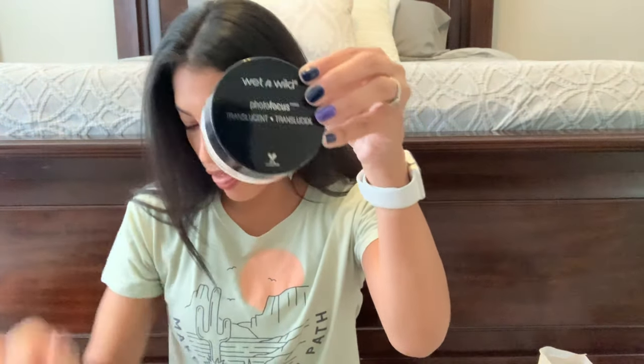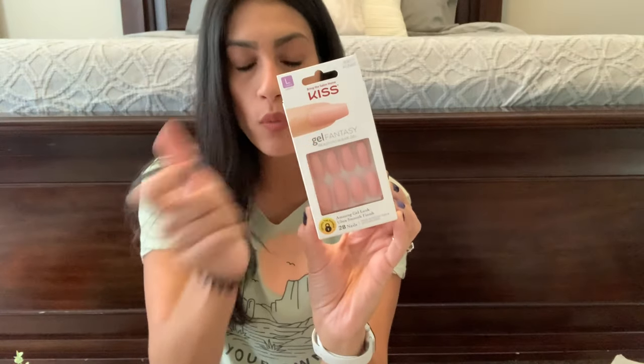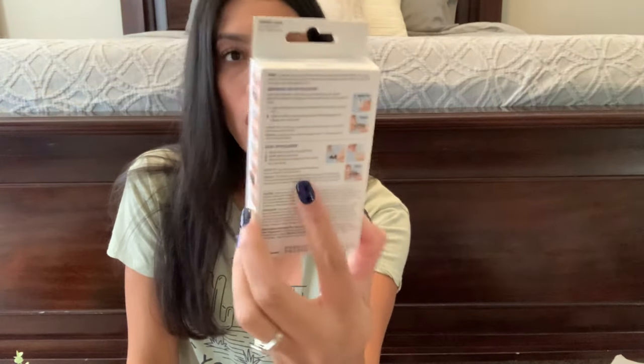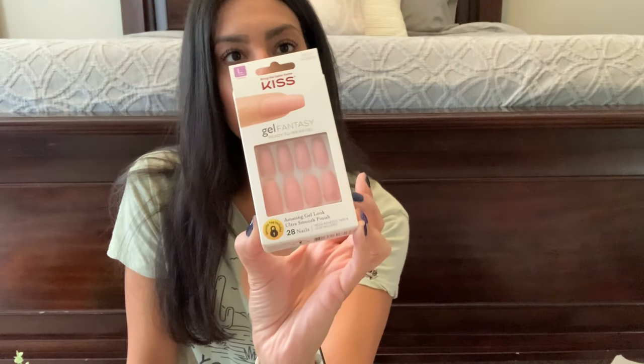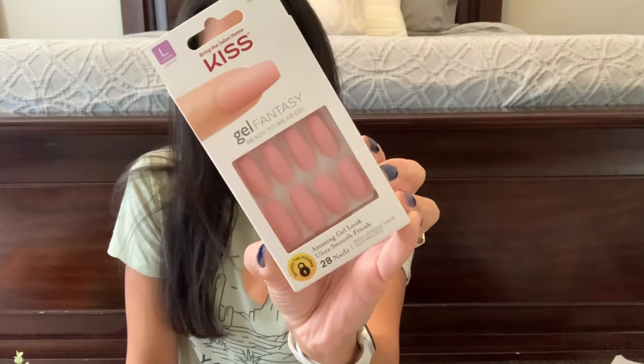So I grabbed that. I also picked up some more of these Kiss press-on nails. I like to use these because going to the salon can be very pricey, and these work well. So they are the long ones. I don't like them super long, so I will trim them, but I just liked that color. The color is, does it say the color? It doesn't say what the color name is, but I just liked that color.